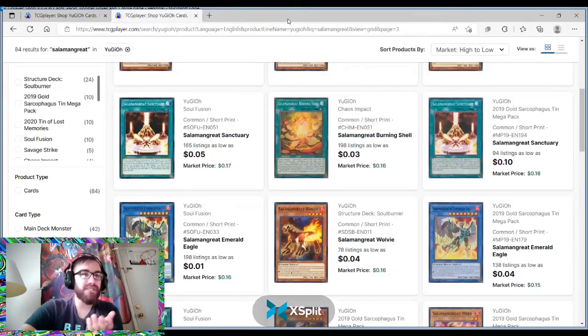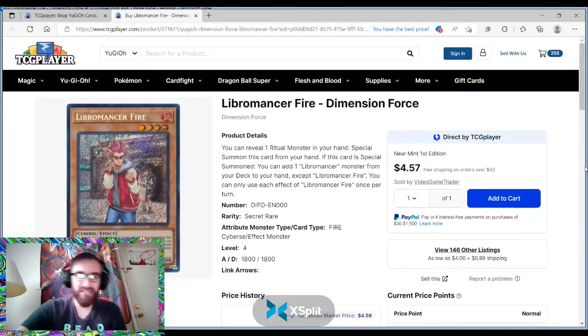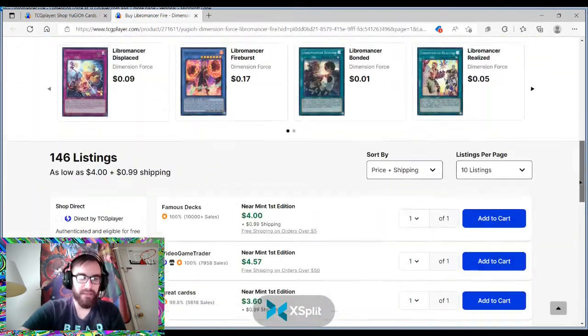It's not that great. I'm just saying, could you run this card in Salamangreat? That's all that was. And there are ritual monsters and ritual spells. I don't know if it's necessarily the move, but it seems like Libromancers themselves could be pretty solid.